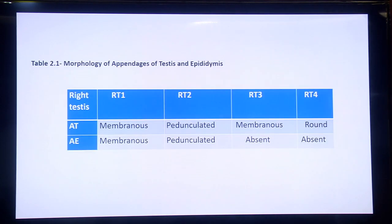Then we move on to the morphology of appendages of testis and epididymis. AT depicts appendix of testis, AE depicts appendix of epididymis. In the right testis, the first is membranous, the second is pedunculated, the third is membranous, and in the fourth testis it's round. And the appendix of epididymis is present in the first 2 testes, and in the third and fourth testis they are absent. So it's membranous and pedunculated.